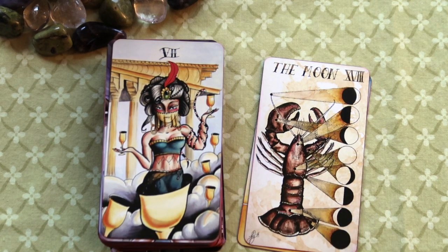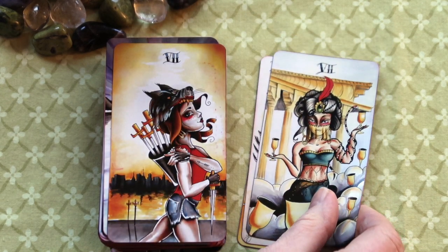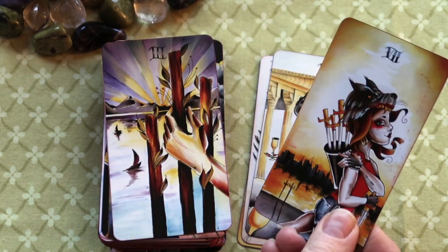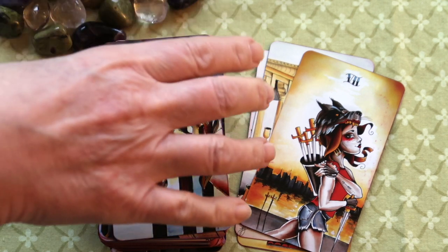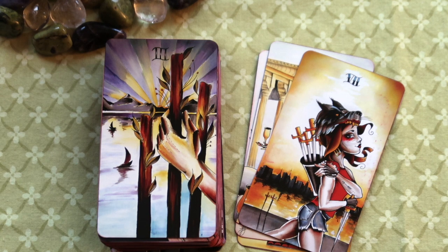In the 7 of Cups, the fact that there's nothing in any of the cups, again, we have this open kind of energy to allow the reading to go however you would like it to go. The 7 of Wands, I think I've spoken to this before. I love her attitude and that she's taken the charge. And there's a reason why she's moving forward with that attitude.